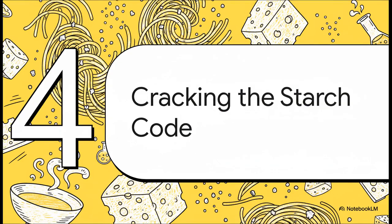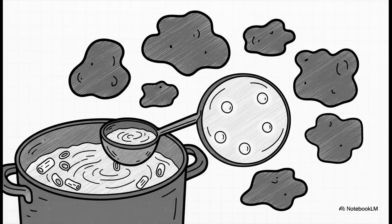Okay, so if heat is the enemy, who's the hero in our story? Well, this was the team's big aha moment. They figured out the solution wasn't just about avoiding heat, it was about cracking the starch code. Now, every traditional recipe tells you to use that starchy pasta water to make the sauce. And in theory, that's great advice. The starch is supposed to help everything emulsify. But what the researchers found is that the amount of starch you get from pasta water is all over the place, and honestly, it's almost never enough to protect those cheese proteins from clumping.